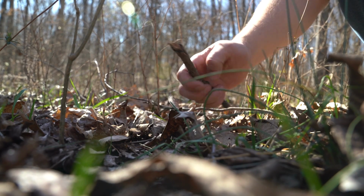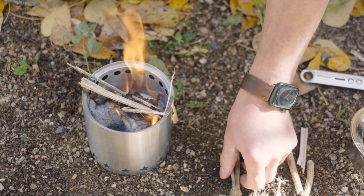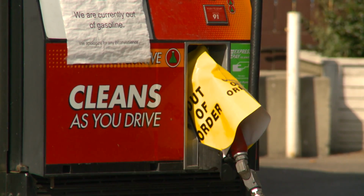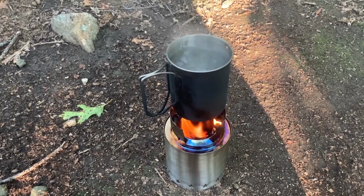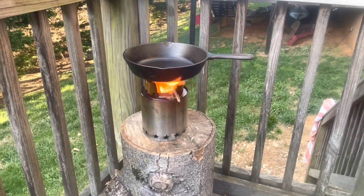What's also great about the Starfire camp stove is it's completely self-sufficient. You don't need gas for the grill, which might be hard to find in an emergency. It doesn't need electricity like a hot plate might. All you need is something that's burnable from nature.